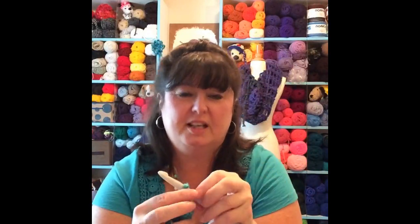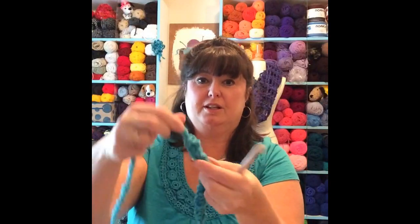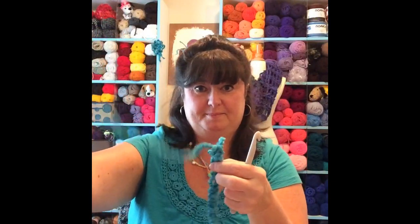Another reason you want to stitch really, really loose is because if you make a mistake, this type of yarn is next to impossible to frog. And if you don't know what frog means, it means to pull it out, rip, rip, rip, rip, ribbit. That's all that means.